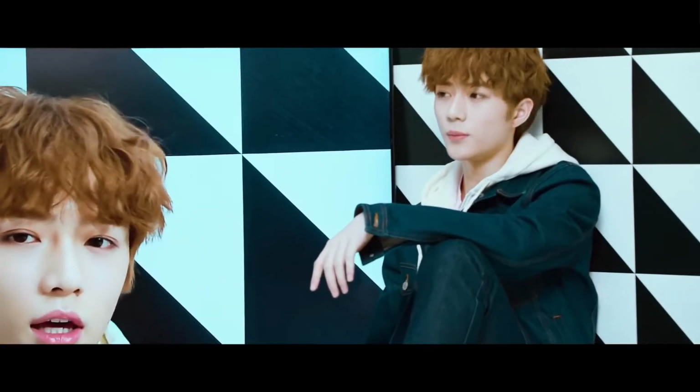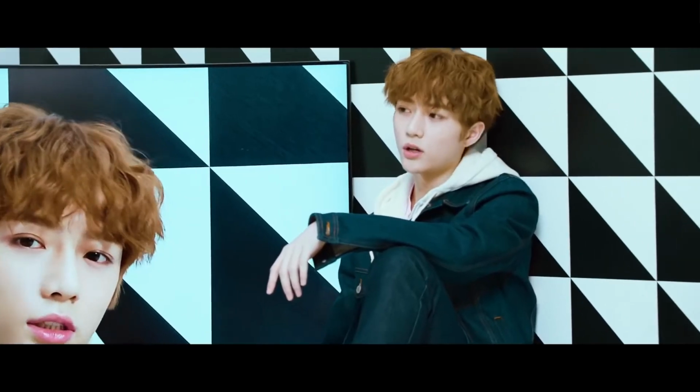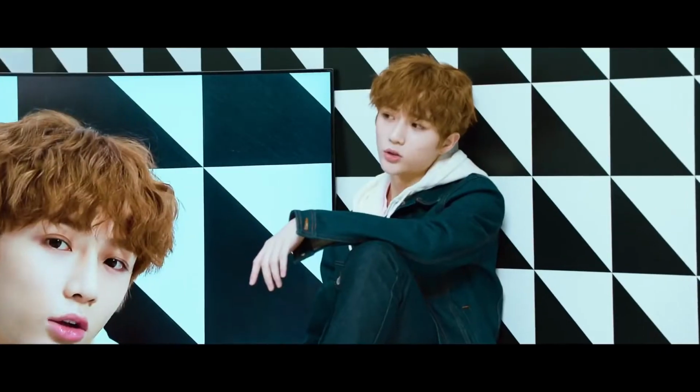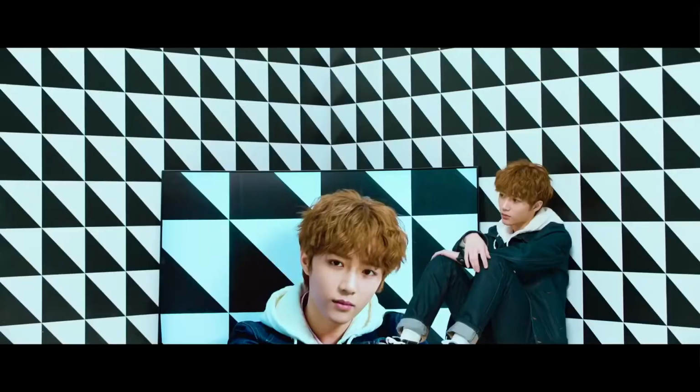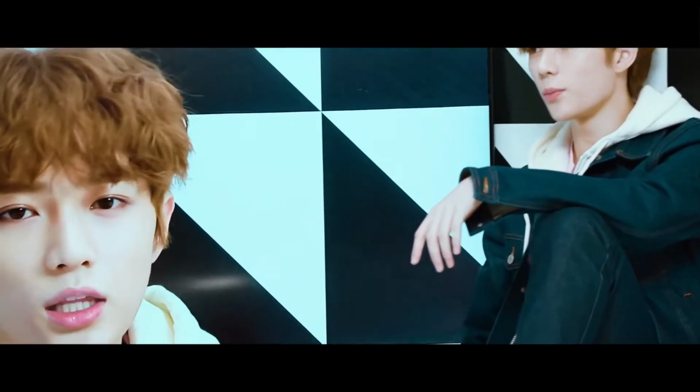Black and white Bomgyu. This set is simple and goes along with the original black and white checkerboard wall set from the beginning of the music video. Along with the screen, this set is plain but gives us some of the absurd patterns and busy backgrounds of the music video.